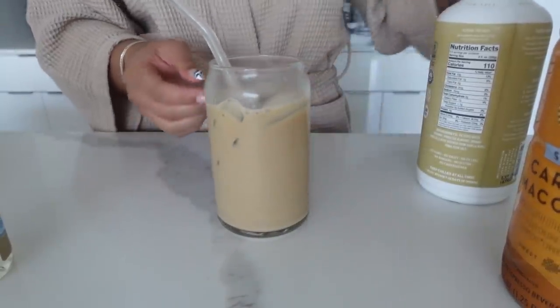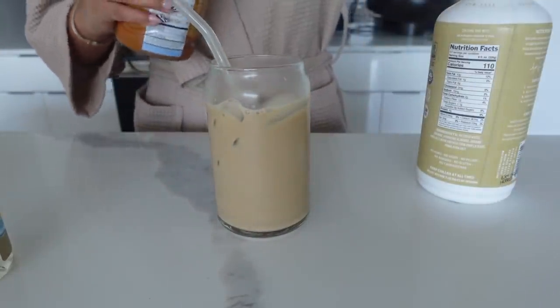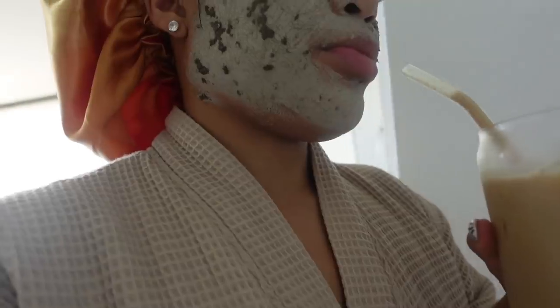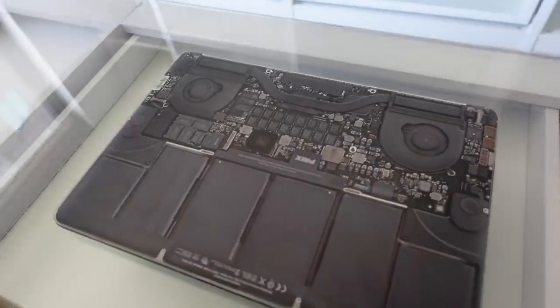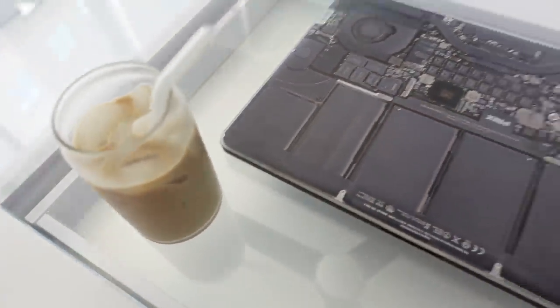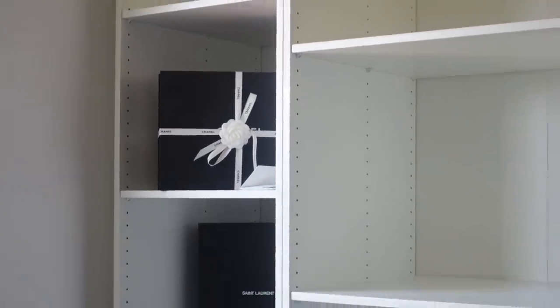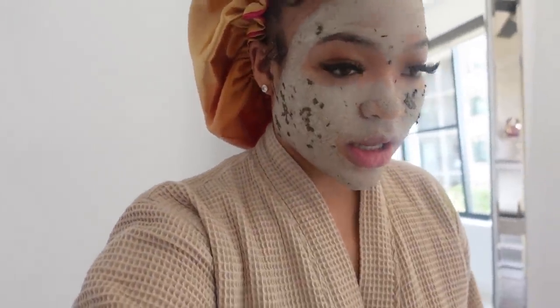Okay, I like this. So anyway, I'm about to work at my desk today for the very first time. I think I need to get my new laptop case. So cute. Little iced coffee, and we're gonna unbox that little beauty later. I'm so excited. But yeah, let me just get my work done. Ugh, that is making my stomach hurt.